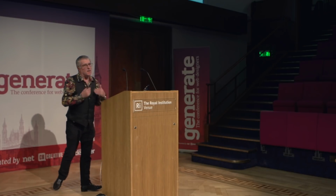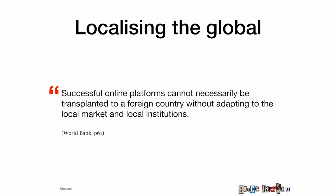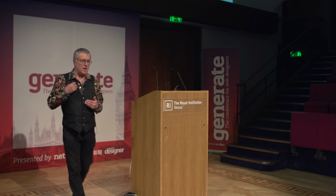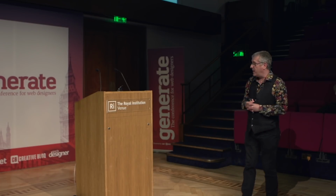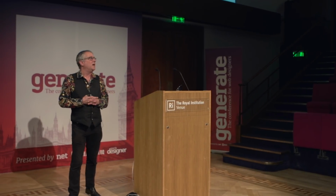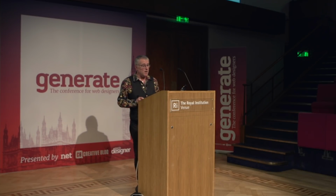And this is kind of an interesting paradox. How to localize what's global. The World Bank said successful online platforms can't be transplanted necessarily to a foreign country without adapting to the local market and institutions. Flipkart, which is a kind of Amazon beta out of Bengaluru in India, they were successful because they teamed up with the dabawalas, the people who take people's lunch to their workplace after their wives have made it in the morning. They're not necessarily able to read or write, but they can get anything to anywhere in the labyrinth of an Indian city. So Flipkart used these people to deliver packages, and it worked.